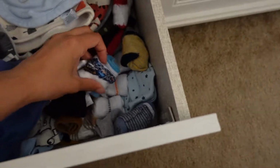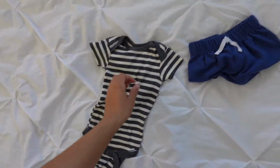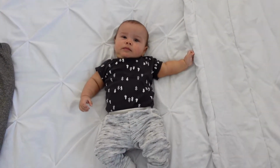Let's get some socks. So we have this shirt, these pants, and these little socks. So let's get them undressed and then tip it up.